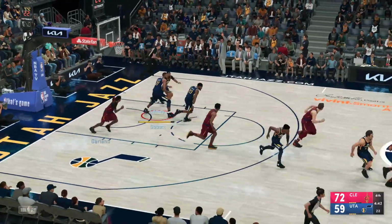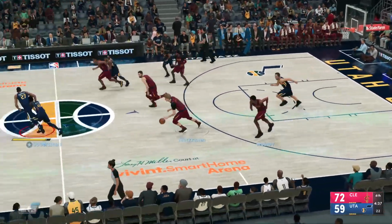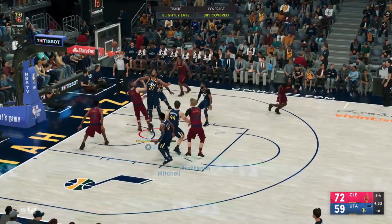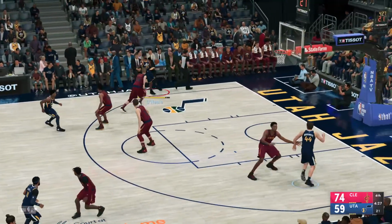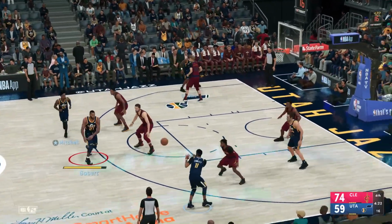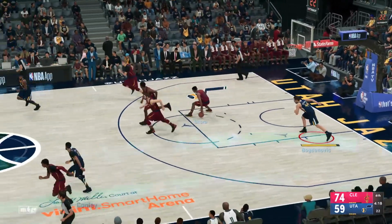Gobert with the block. And stolen by Mobley. Markkanen with it. Now defended by Gobert. The shot's good from Love. Kevin Love getting comfortable on the inside on that possession. He's got the size and touch to be effective around that arc. Mitchell passes to Gobert. And here's Conley outside. And Okoro pulls it down.